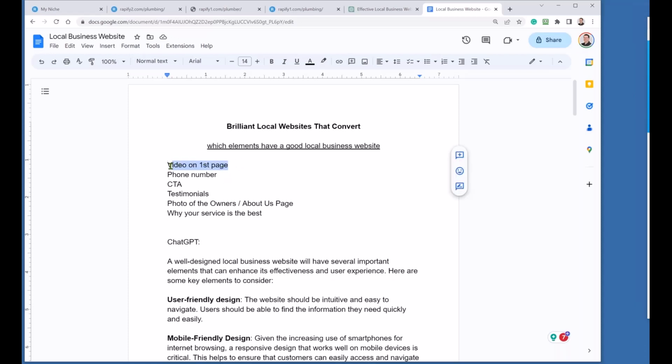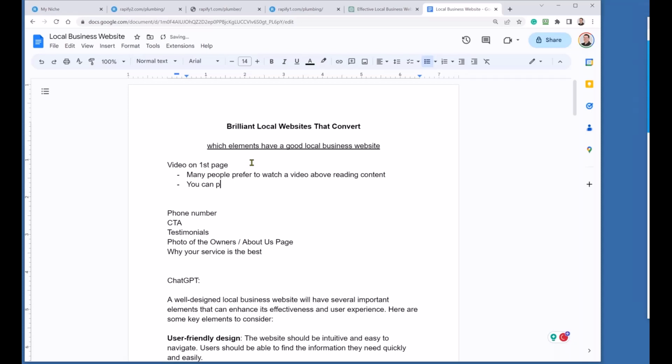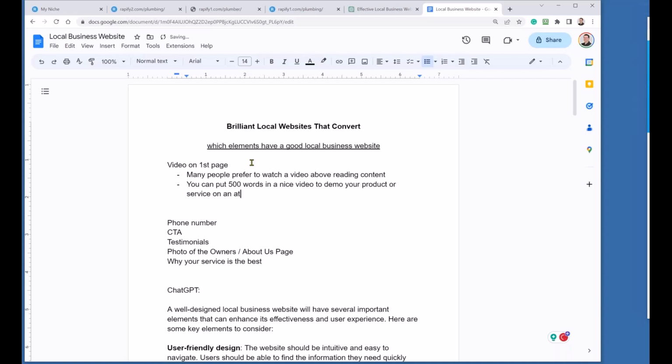Video. Now, let me comment on this first, because this is actually a very good point. Why is video so important? Video is important because many people prefer to watch a video above reading content. And you can put, let's say, 500 words in a nice video to discuss, to explain, to demo your product or service in an attractive way.